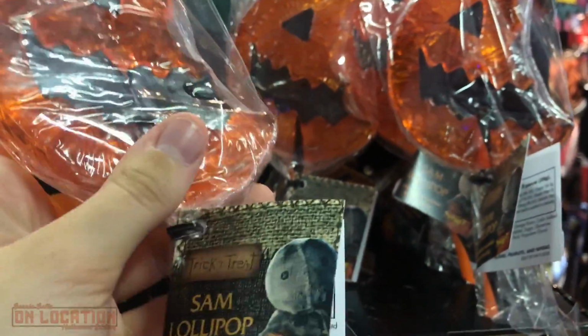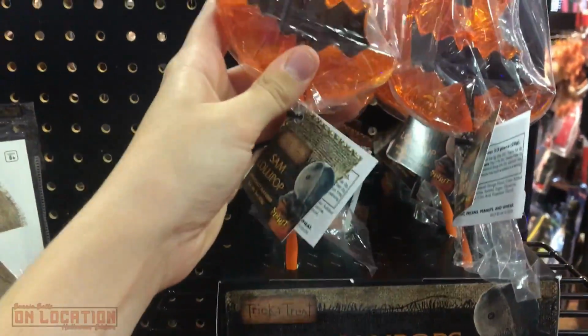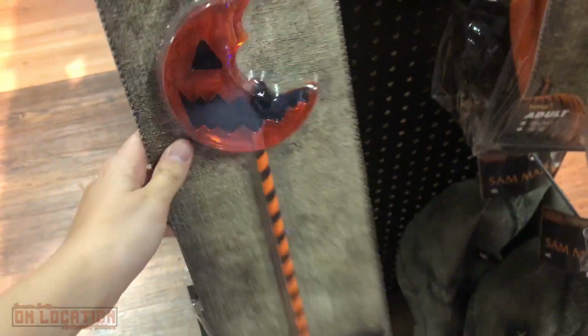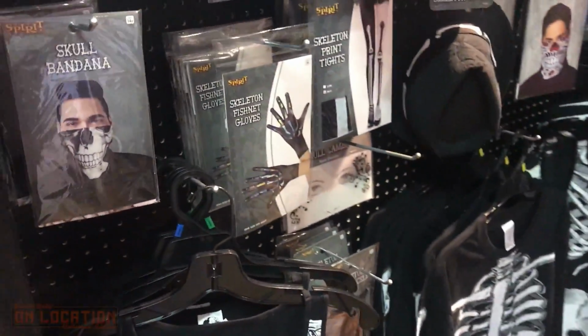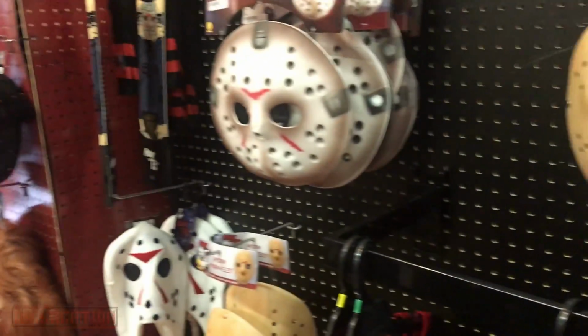They're actual lollipops. Ugh, Trick or Treat's probably one of my favorite horror movies. Definitely one of my favorite Halloween specific horror movies. So they had both that's a prop, but they also had an actual edible lollipop. So that's cool. They had a whole section. Not to mention, along with horror merchandise, Spirit is great for just regular outfits.